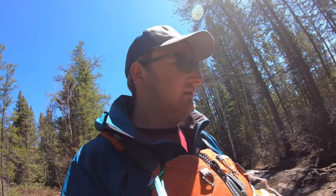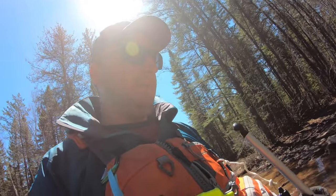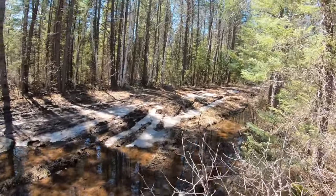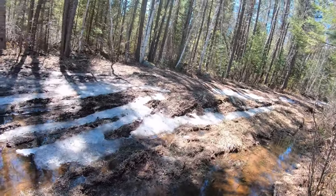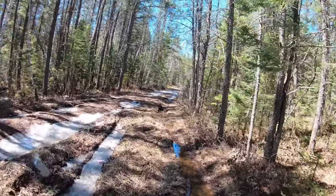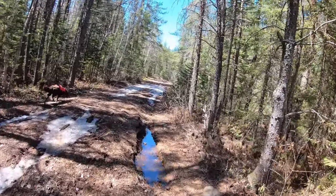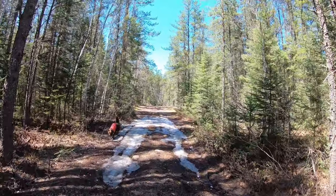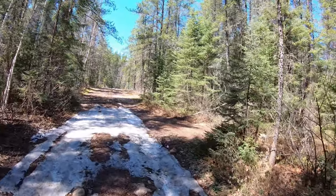So Dawson and I are taking a hike back over to the lake that was still iced over, Path Lake. It was pretty warm last night and we had a lot of wind. It's still pretty windy, so we're hoping that the ice is out and we can get out onto that lake today. Hopes are not too high on that, but it's worth a check.